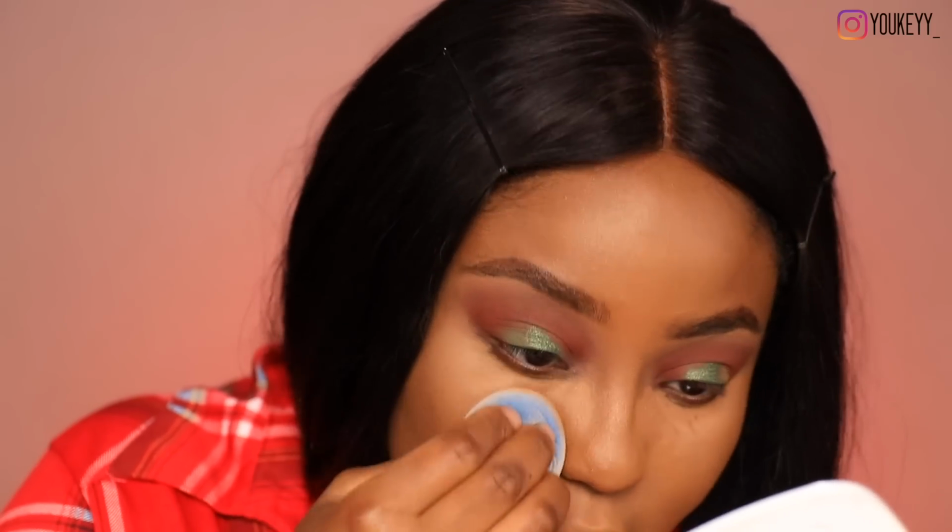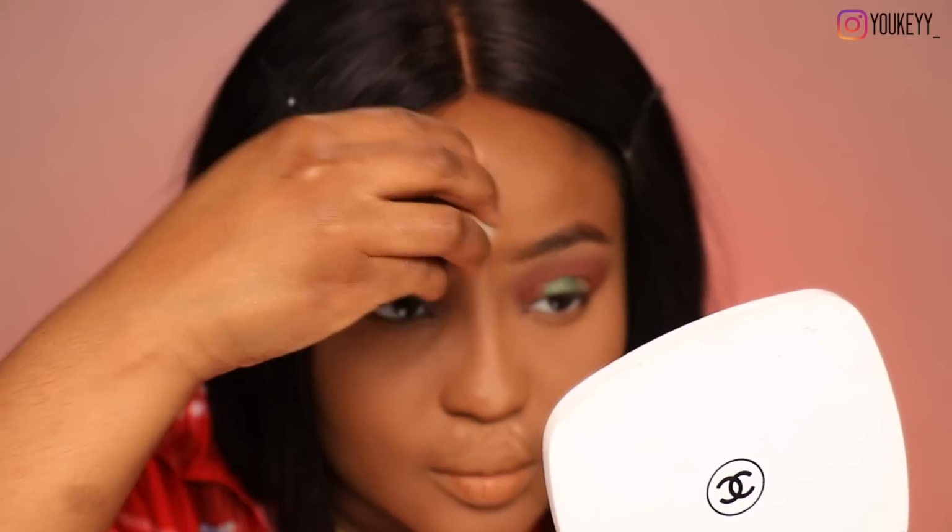Okay, the shape is not ideal for under the eye, but it works. It's just that when it hits your skin, it's a bit more firm than other sponges. Quite the experience. All right, gonna use my usual Maybelline Fit Me Loose Finishing Powder in 35 Deep.